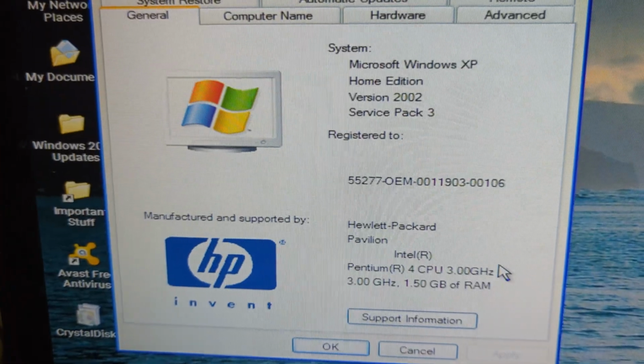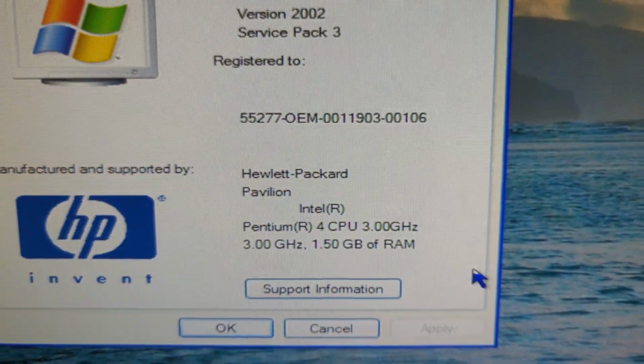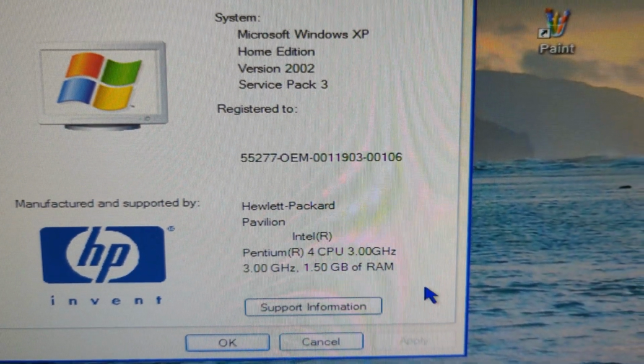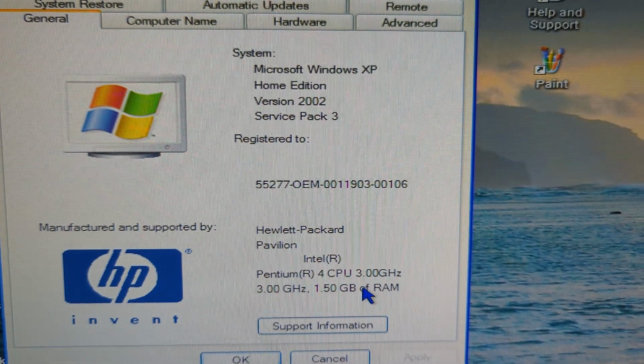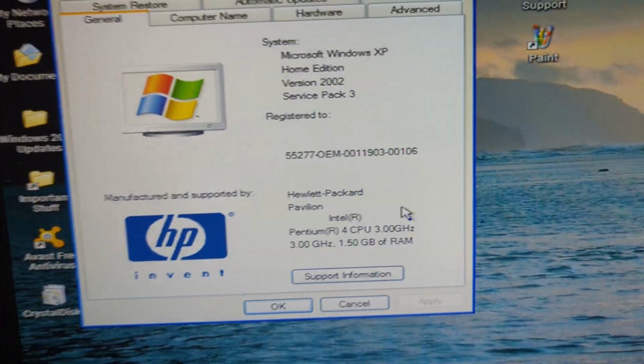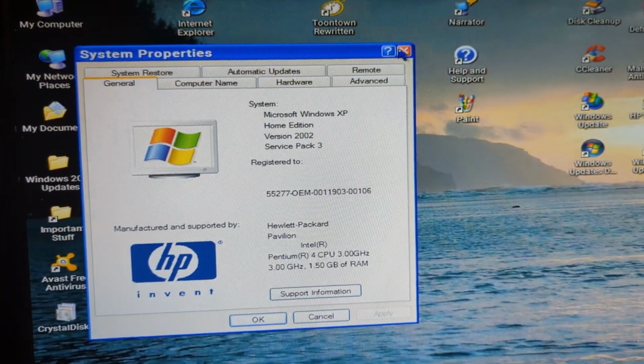It's a Pentium 4. It's not detecting all the RAM, because I know this had like 3 or 4 gigs of RAM, and it's only showing 1.50 out of... Yeah. I bet the RAM probably came loose or something, or went bad. I might have to actually check that later on. But what's on this computer?